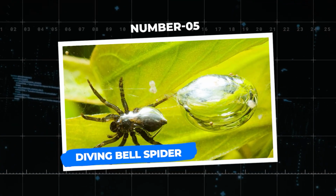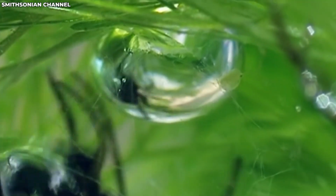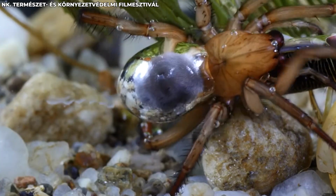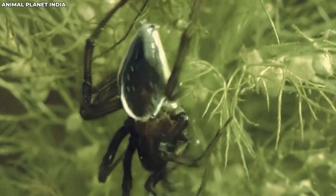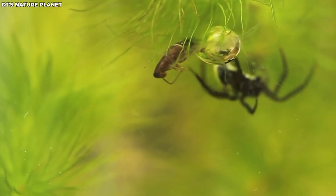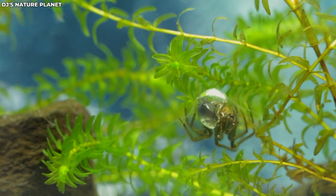Number 5. Diving bell spider. These spiders are semi-aquatic and can live underwater for extended periods. To survive underwater, they construct special structures called diving bells. The diving bell is essentially a web dome that they anchor to underwater plants or other objects. They then trap air bubbles on the surface of their abdomen and carry them down to the diving bell.